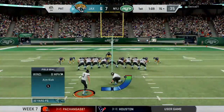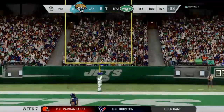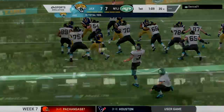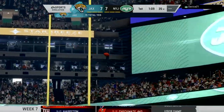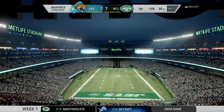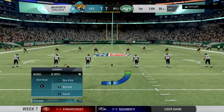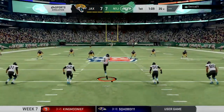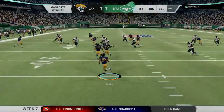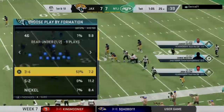Now the try here for the extra point. It's good, and we're all tied at 7 apiece. Each team has scored. 7-7 here as the kick's away. This is fielded at the goal line. And not a bad return. Here he gets it out to the 25-yard line.